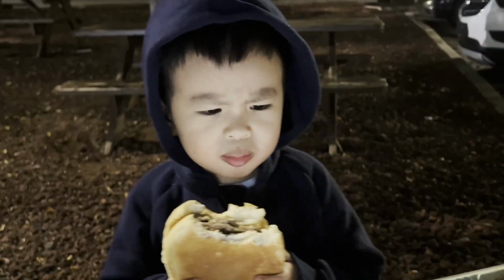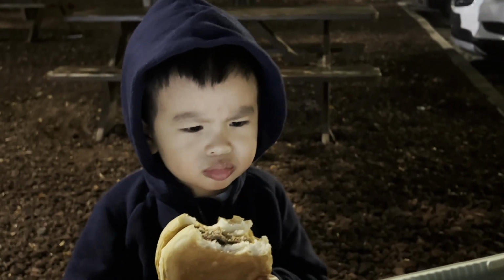Ooh, I never tried a lime milkshake. So they got all different flavors. They even got the licorice milkshake. So give the milkshake a try. Wow, look how big that burger is.